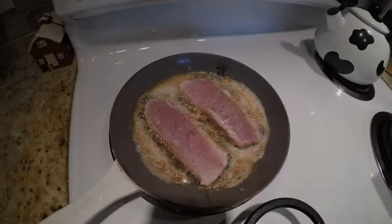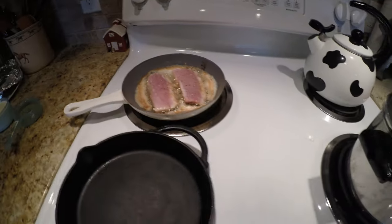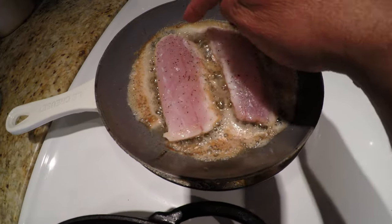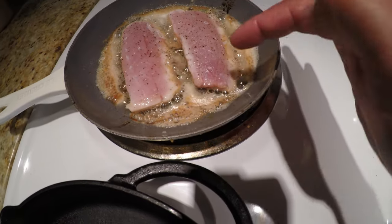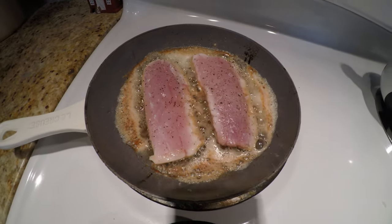That is doing perfect. Here in just a second, we're gonna flip that over. Won't take long. You can see the edges already cooking. It's turning white. That looks really, really good. We're gonna give it about a minute or two and we're gonna flip it.